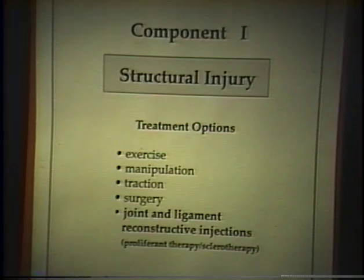So the first component of pain, you have a copy of that, is the structural injury, and I listed just a few of the treatment options that are there. And remember, if you do one of the treatment options, you don't have to do any of the other ones. Don't duplicate what you're doing, because you're just wasting the patient's money and time.